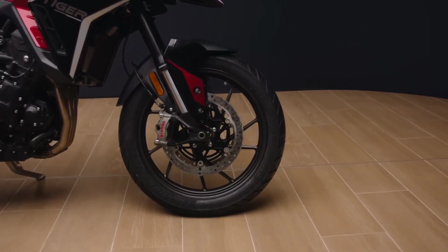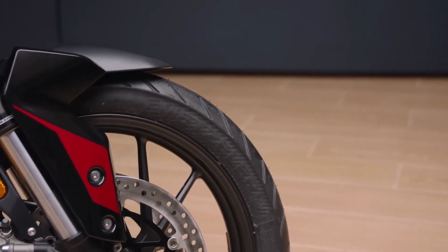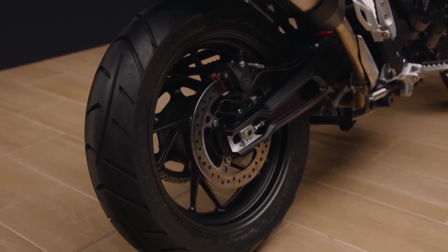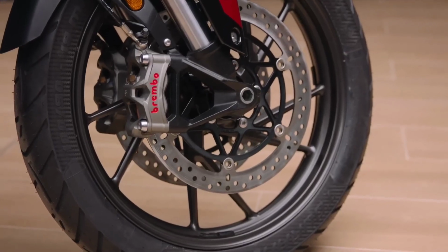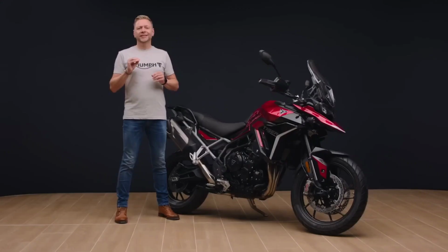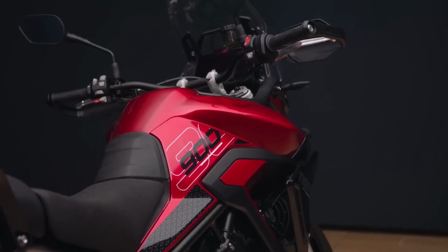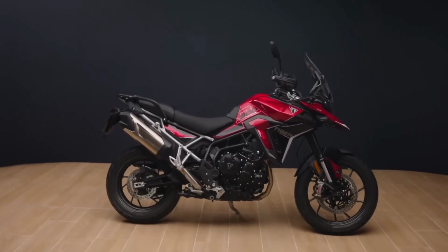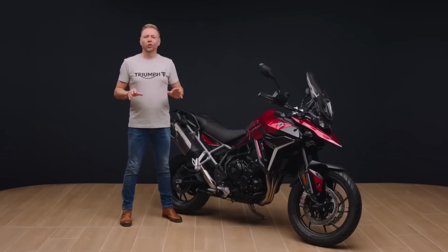Lightweight cast alloy wheels add to the GT Pro's road focus, but still offer a wide range of dual-purpose tyre choice thanks to the 19-inch front paired with a 17-inch rear, so choosing the right rubber for your adventure couldn't be easier. Braking comes courtesy of Brembo. The stunning Stylema monoblock calipers provide great stopping power, together with an exquisite lever feel to give incredible rider confidence. ABS comes as standard, and the entire Tiger range enjoys enhanced braking, optimized cornering ABS, and traction control. Constantly monitoring brake pressure, wheel speed, and lean angle, the Inertial Measurement Unit, or IMU, then regulates the braking and acceleration so as not to exceed the limits of grip. Performance with safety in all riding conditions.